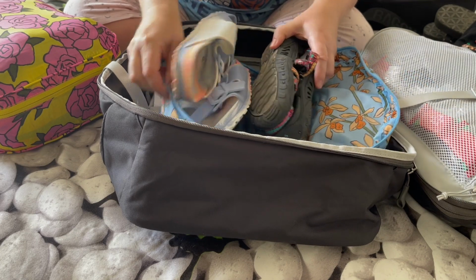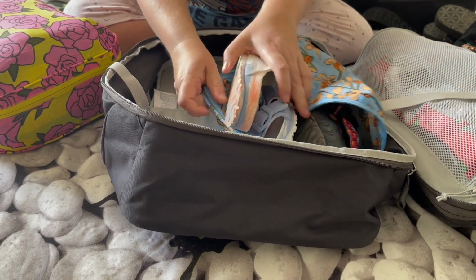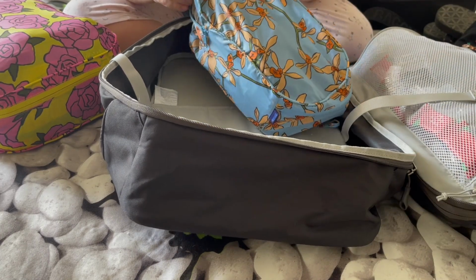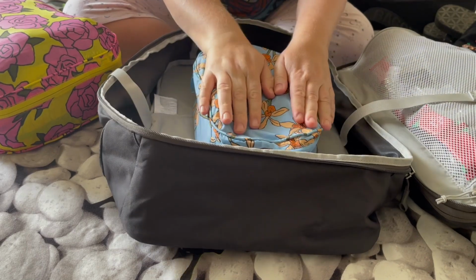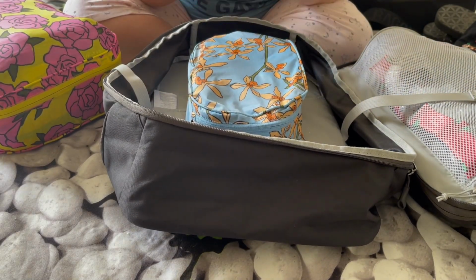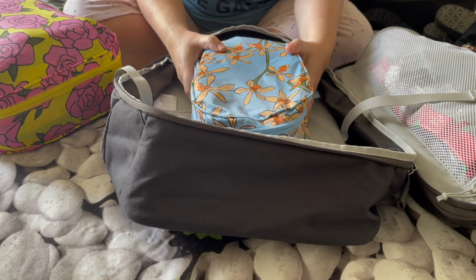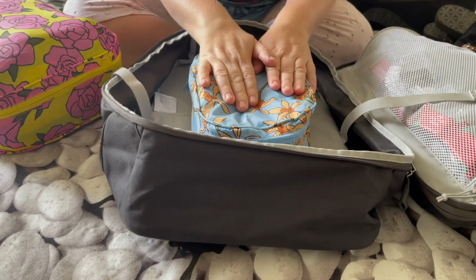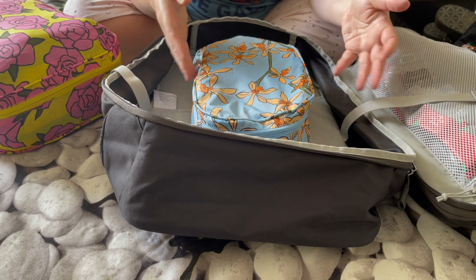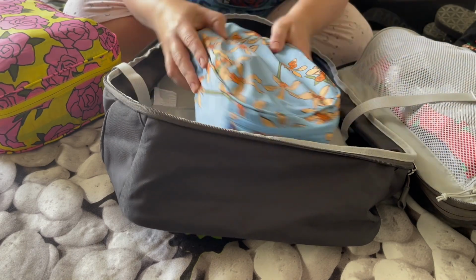So these were the other two pair of shoes that I packed, and they were nicely tucked in this little packing cube. Most of the time I will put my shoes in packing cubes, this way nothing touches. But because my clothes are always in packing cubes, sometimes I would just put the shoes on top of the packing cube or on the sides, and I know that they won't touch my clothes anyway. So that's what I had in here.